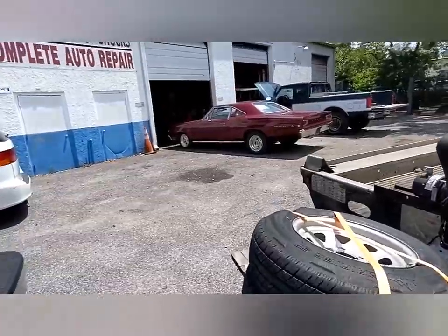A week later, today we're heading back to Orlando to pick up the 1968 Coronet. Hopefully everything goes on smoothly. There it is.